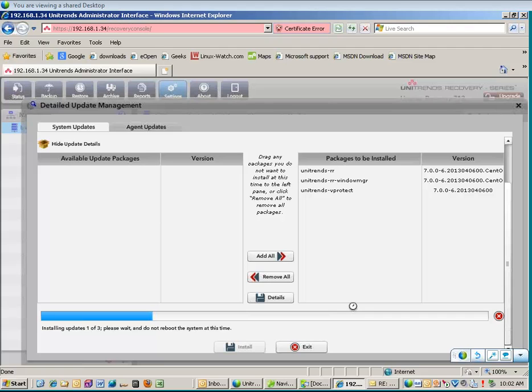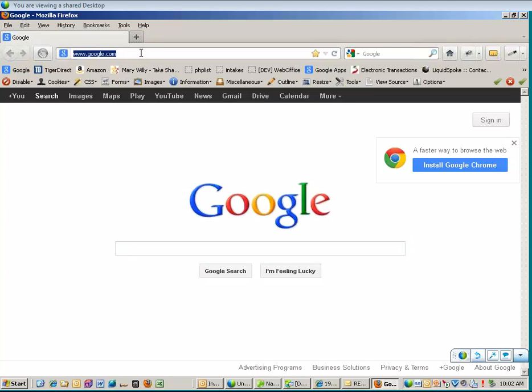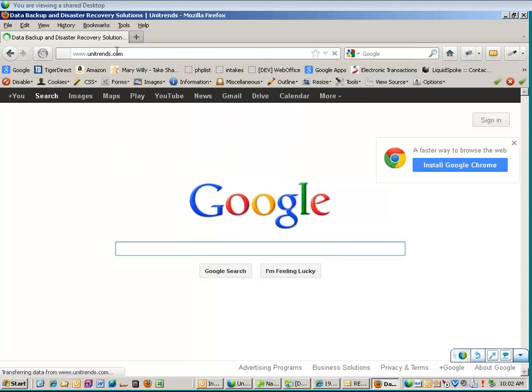Yeah, what I wanted to do was jump onto the Unitrends website and show you where we're going to download all of the other agents and all of our support documents. Okay, you can just open up Firefox if you want to do that. We don't want to burden Internet Explorer too much here. Let's go to unitrends.com.